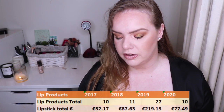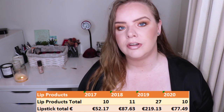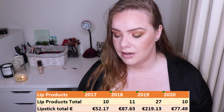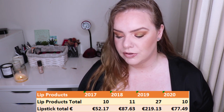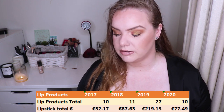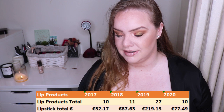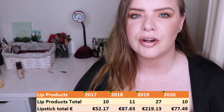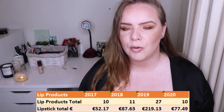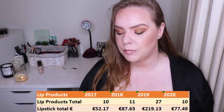So in 2017, I used up a total of 10 lip products with a value of €50.17. In 2018, I used 11, which was €87.63. God. And then in 2019, I used 27 lip products, €219.13 worth of products on my mouth. That's crazy. 2020, I used up 10 so far.